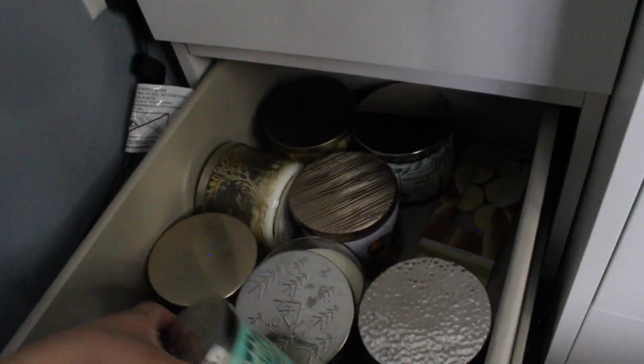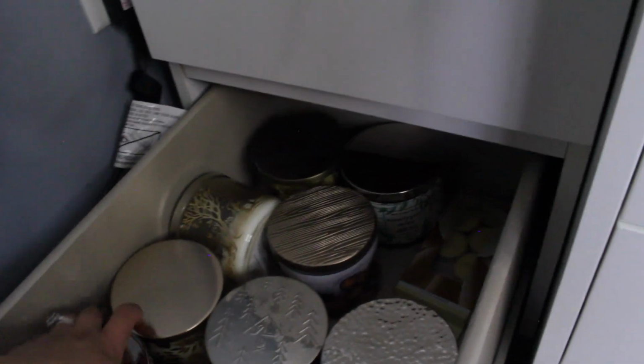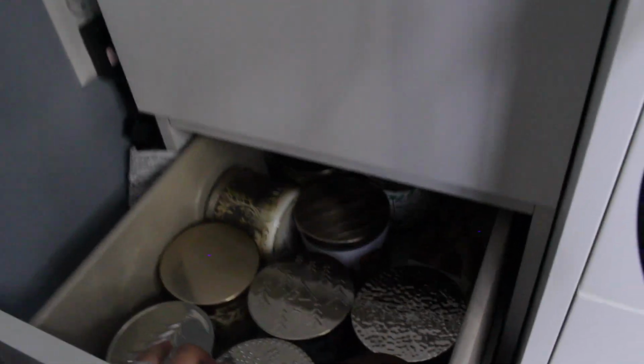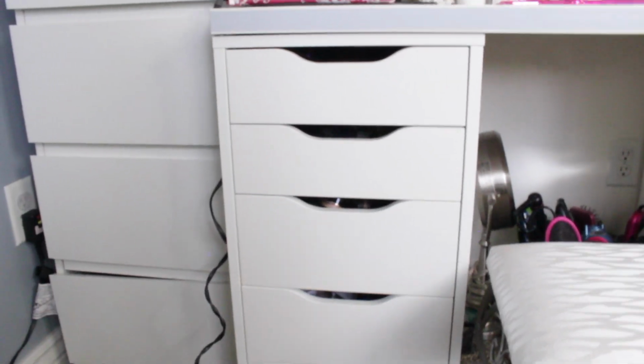And then on my last drawer, I have some candles from Bath and Body Works. I love their candles, and I mostly have winter scents because that's when I like to burn my candles. Like, who wants to burn their candles in the summer? It's freaking hot. So now we're gonna move on to these Alex drawers next to the big one that I have there.